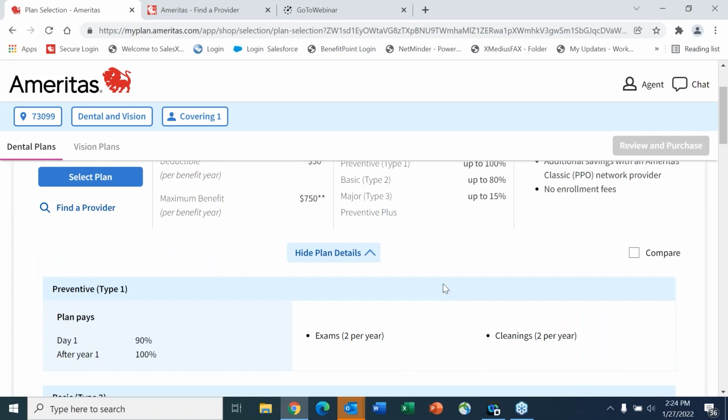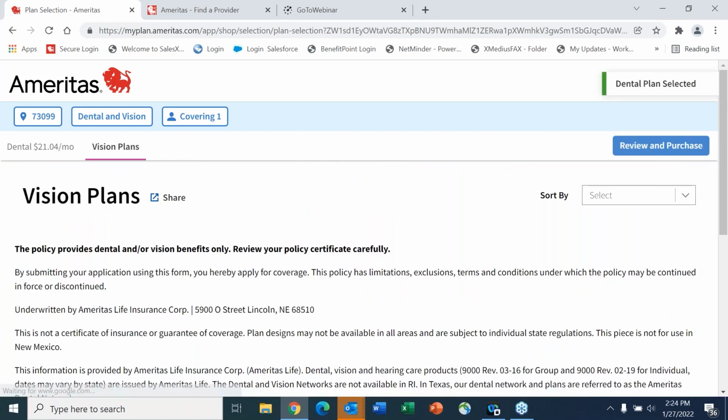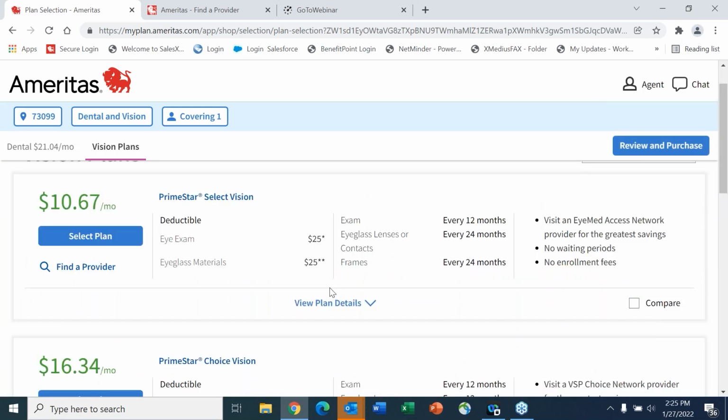And then the next thing that will pop up is vision plans. We have 2 vision plans. We have iMed or VSP. So that gives that member flexibility at that point of enrollment. Do they want to go with VSP or do they want to go with iMed? You'll see that there's a more cost-effective plan, and there's also a more expensive plan.